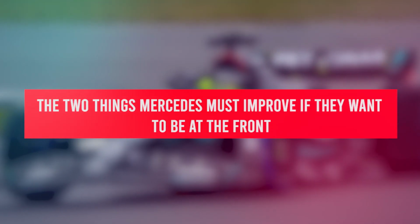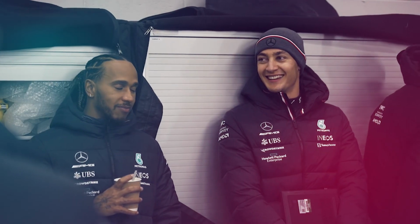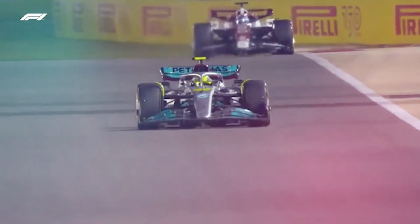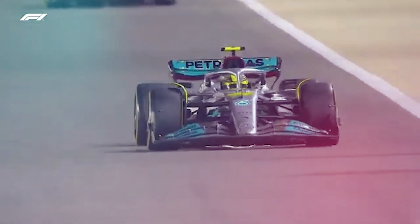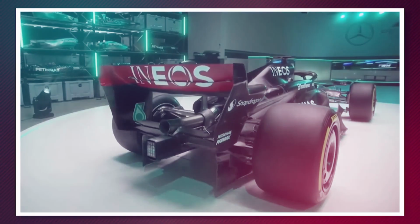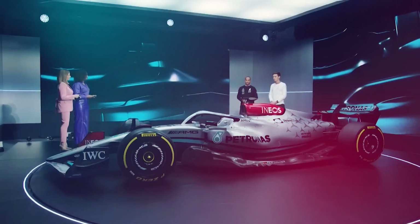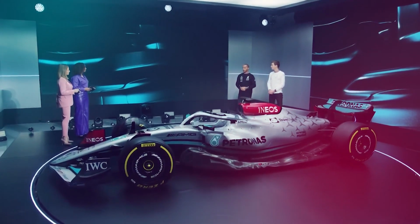The two things Mercedes must improve if they want to be at the front. So, if Mercedes isn't going to be amazing from the start, what should they work on throughout the season to get there? Well, we went to the trouble of identifying two major areas on which the team could choose to focus. Mercedes is likely to stick with its narrow side pod design throughout the year, as it emphasized several times last year that it was not the source of the W13's problems.